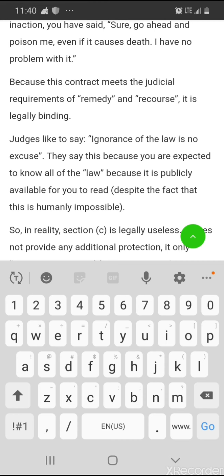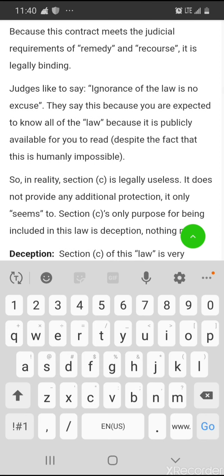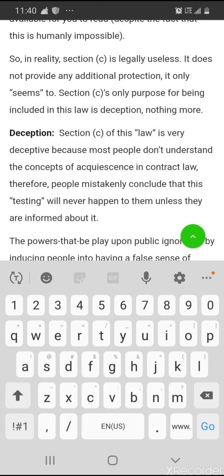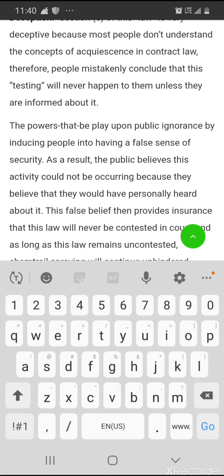Yes, we're still going. In reality, Section C is legally useless. It does not provide any additional protection. Its only purpose for being included in this law is deception, nothing more. Section C of this law is very deceptive because most people don't understand the concepts of acquiescence in contract law. Therefore, people mistakenly conclude that this testing will never happen to them unless they are informed about it. The powers that be play upon public ignorance by inducing people into having a false sense of security. As a result, the public believes this activity could not be occurring because they believe that they would have personally heard about it.